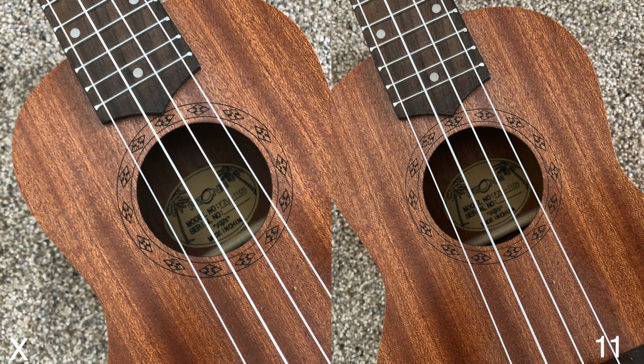That's so freaky. But on the ukulele, if you look on the right in the middle of that circle where it says like a model number or whatever, you can see that for the iPhone 11, it looks a little bit darker on the inside, whereas on the iPhone 10s, it's a little bit lighter. But these things are so subtle. If you're not even looking for anything, you could probably think they're exactly the same photos. It's not that big of a difference at all.